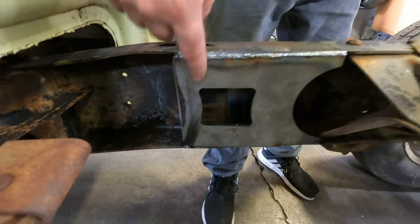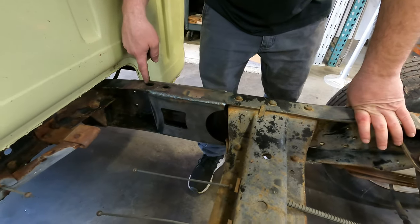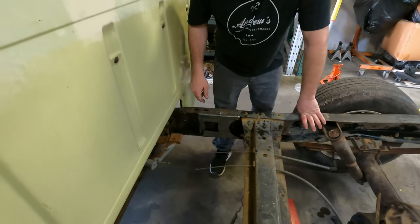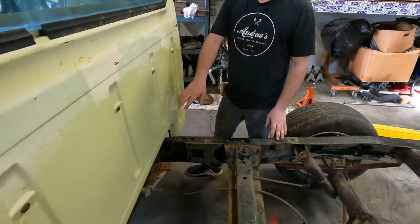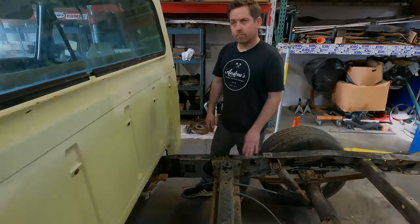These are actually plates that I've got, and we cut this edge off here because the bed bolt comes through here and I wanted to be able to access that. I didn't want to make any provisions for it or anything, so we just cut the plate down so we have plenty of access.